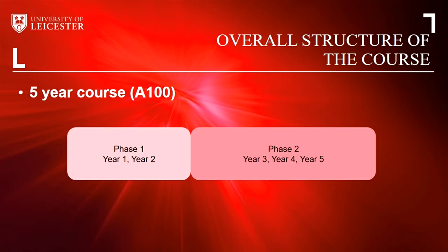For students who are on our 6-year course, our A199 course, you do your year naught or your foundation year, and then you progress into year 1 of the 5-year course. So your teaching thereafter is alongside all the 5-year students on the A100 course. So this talk is equally as relevant to you.